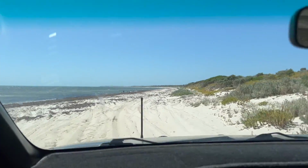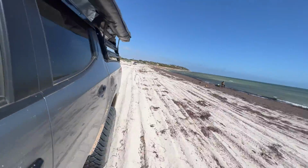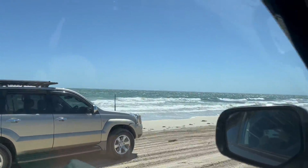As every good trip should, we started out with some four-wheel driving. We headed to Cape Elizabeth and got straight into it. Should we head into the dunes?